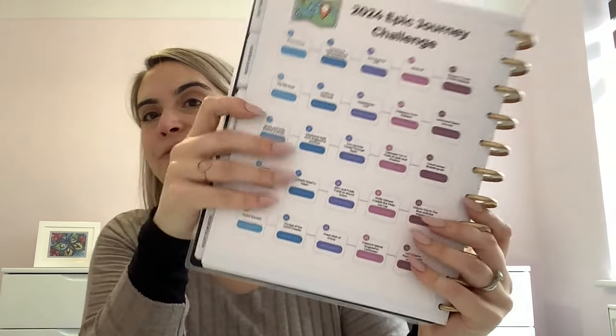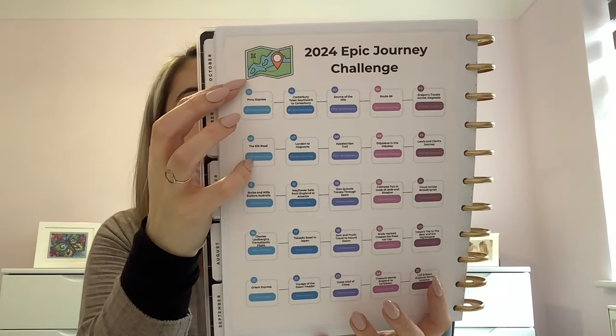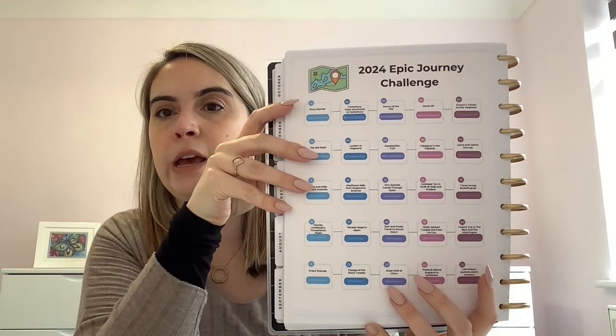And I'm also taking part in some Full Coverage Fanatics challenges. I will link their Facebook group down below. They have year-long challenges, they have monthly challenges. And the two that I am taking part in this year, one of them is called the 2024 Epic Journey Challenge. They've had this PDF printout of all of the challenges on it. I believe one of them is missing. Somebody was saying one of them is missing.